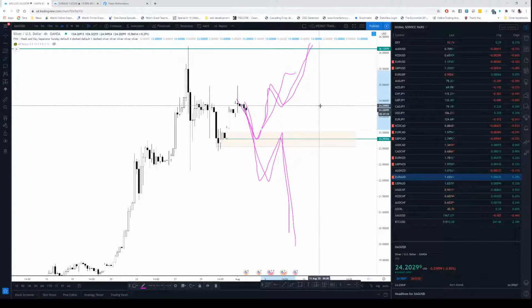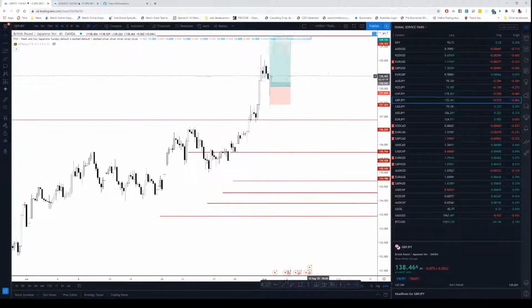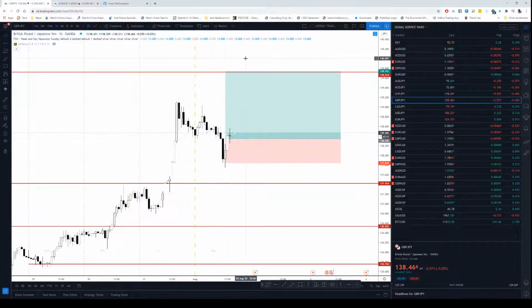And then let's have a look at the last one, pound yen. Yeah, pound yen, I did explain it earlier that if you want to buy, then do it this way. Do I think it's going to go up soon? I don't know. I just play what I see. So this is what I see, so I'll play it. I'll just put a risk on and then see what happens. I don't 100% fully know. If I did, trust me, like I keep saying, I'd be sitting by the beachside with my laptop.